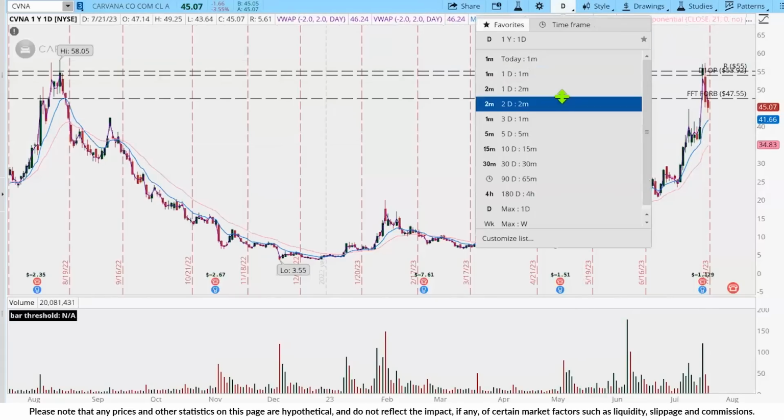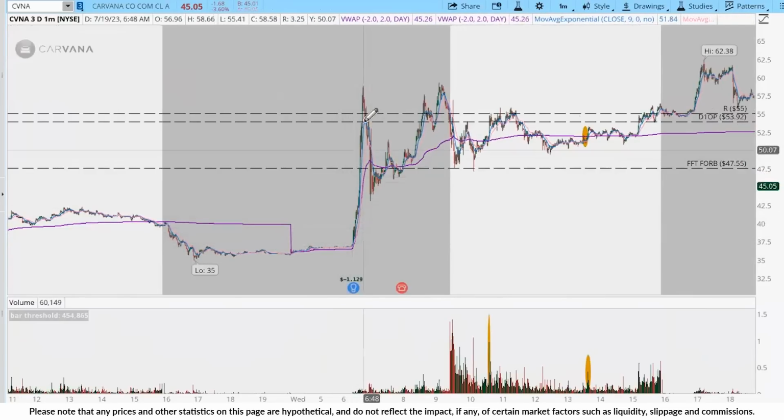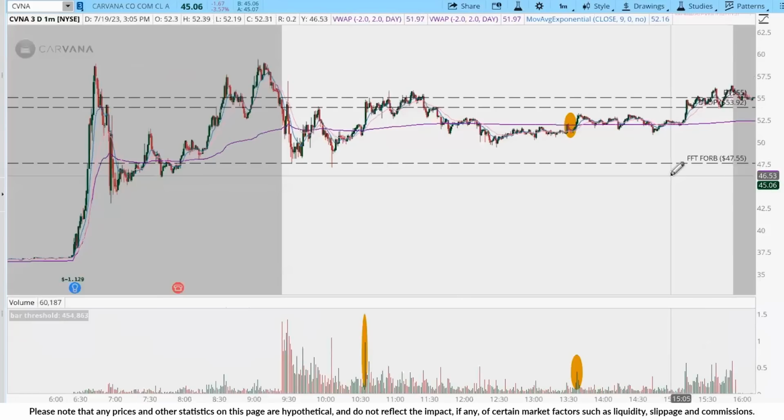And what does the stock decide to do? It decides to squeeze really hard on that. And we know that Carvana is the most heavily shorted stock in the US market. Coming into the day, I know there's going to be some really big range on this, and it could do anything.